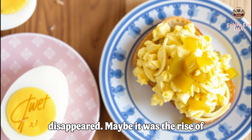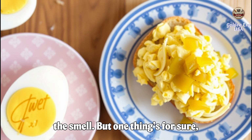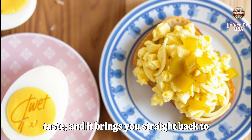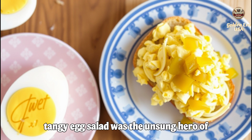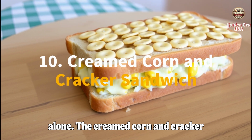Maybe it was the rise of low cholesterol trends. Maybe it was the smell. But one thing's for sure: this sandwich had a moment. One taste, and it brings you straight back to yellow Tupperware bowls, floral print tablecloths, and summers when sweet and tangy egg salad was the unsung hero of every gathering. If you've never heard of it, you're not alone.